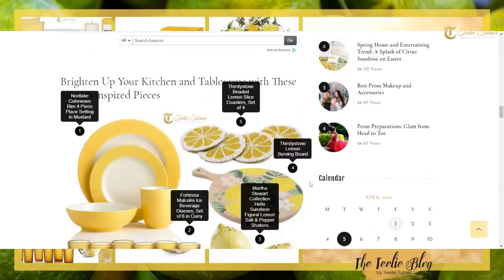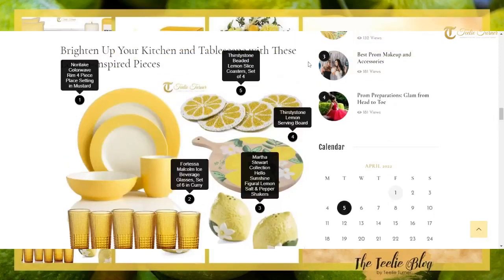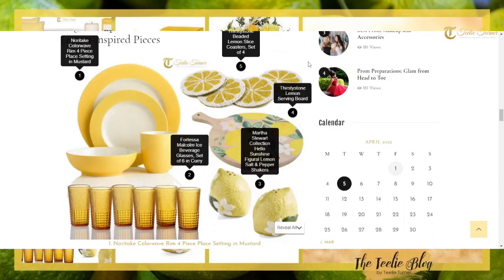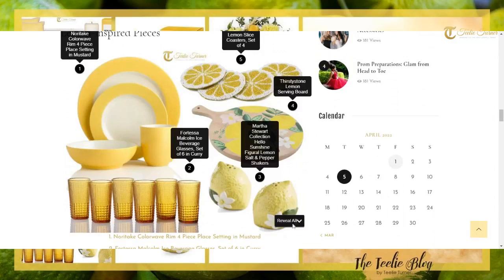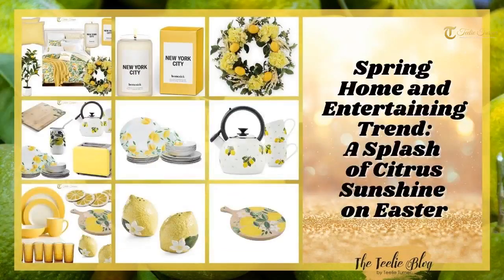Did you know that there were so many different colors for yellow? I know, it's amazing. And do you have a favorite in these collections? I like the salt and pepper shakers. Those are super cute. And I think I like this one here. The serving board is really pretty too. So we'll go over and look at our first product to review.